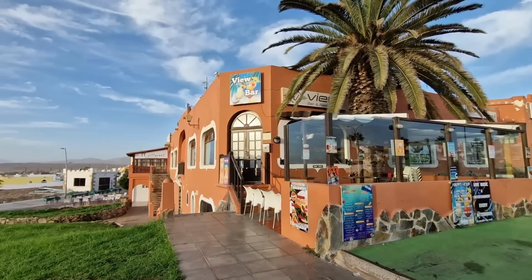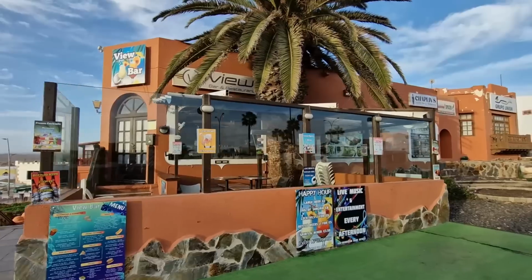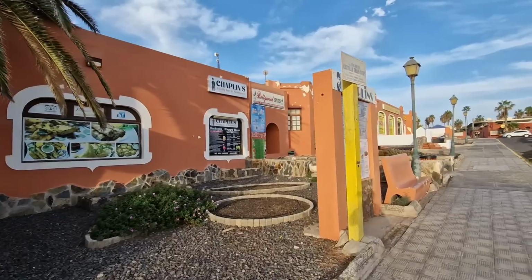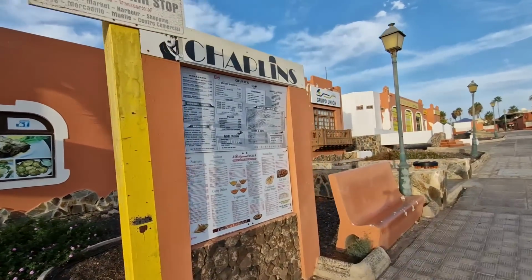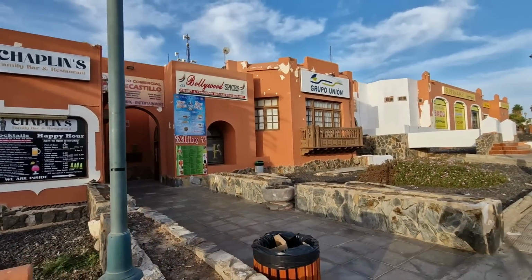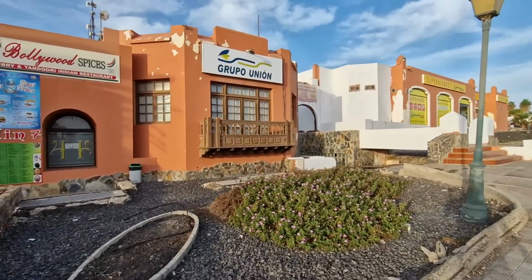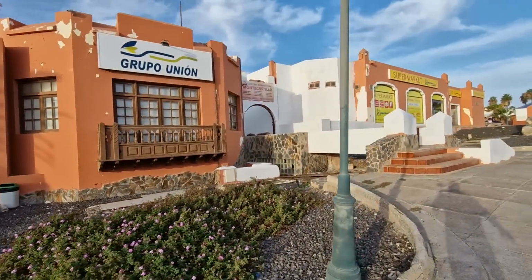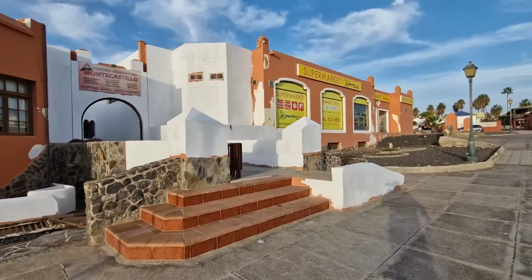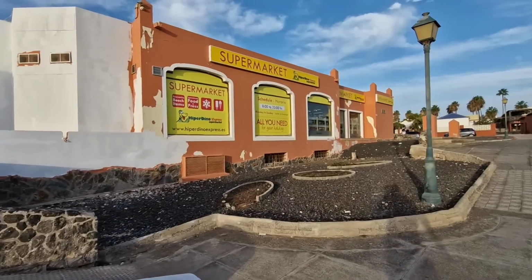So that's the View Bar. We did have a drink there, very pleasant staff and reasonable prices. Here we come to the other side of Chaplin's. Sign there for Bollywood Spice as well. Again, good value for money. We weren't disappointed with the quality of the food either in Bollywood Spice. Chaplin's was okay, but it is fairly cheap, so again, not a lot to worry about there. Supermarket, got your usual Hyperdino.